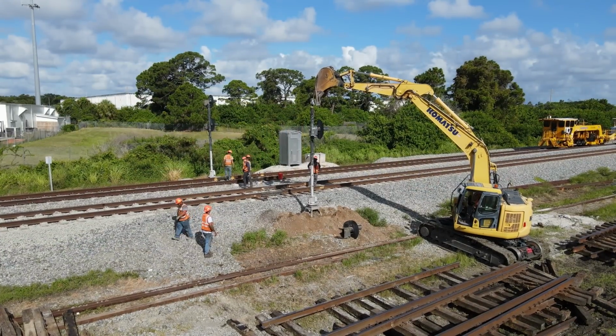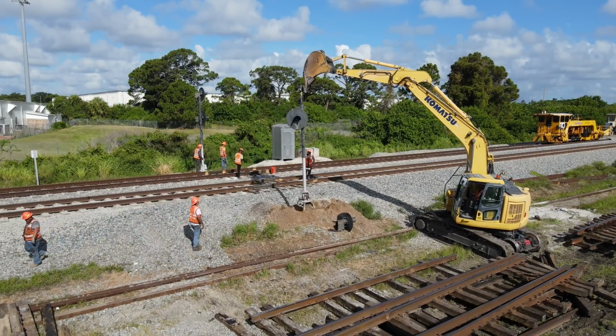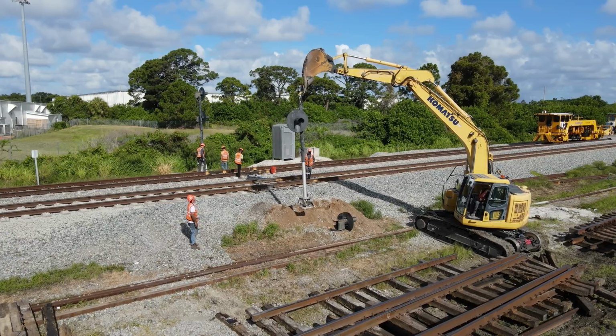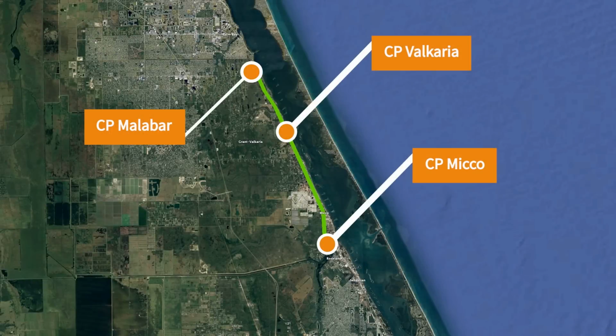As part of the double tracking, the FEC is getting an all-new signal system, which means the old one, including these old searchlight signals, needed to be removed as well. There was minimal work around Melbourne this year, and while 11 miles of double track were activated between Malabar and Micco, all of that track work was completed last year.